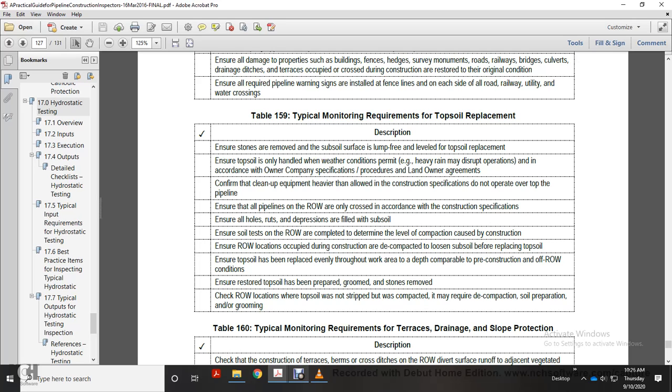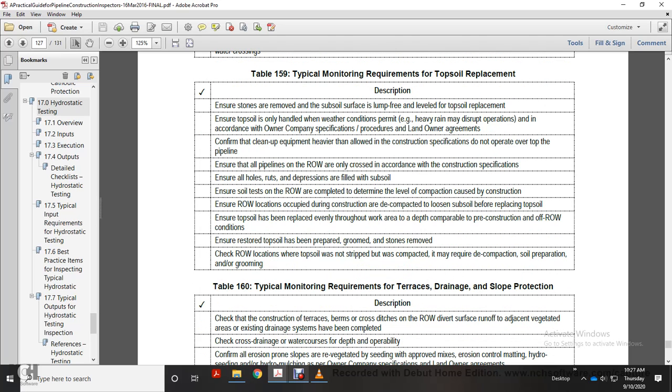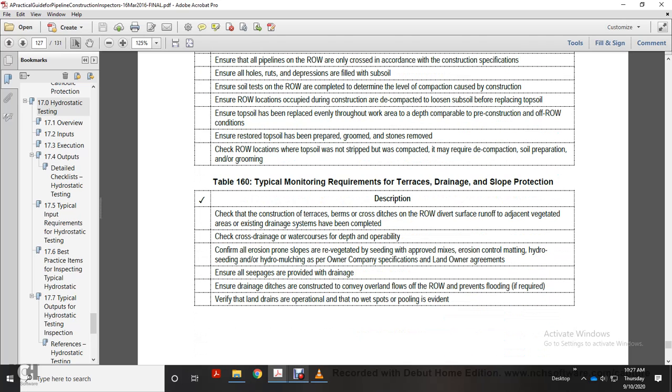Ensure all the holes, ruts, and depressions are filled with subsoil, and soil tested right of way with a completely determined level of compaction caused by the construction traffic, and right-of-way locations occupied during construction are decompacted. Loosen subsoil while replacing topsoil. Ensure topsoil has been replaced evenly throughout the work to a depth comparable to pre-construction, allowing for right-of-way conditions. Ensure restored topsoil has been prepared, groomed, and stone removed. Check the right-of-way locations where topsoil was not stripped, what was compacted and required decompaction, soil preparation, and grooming.